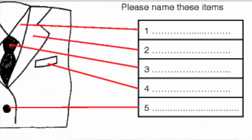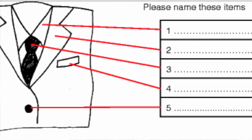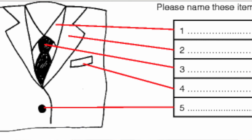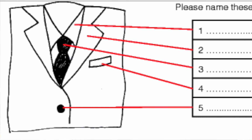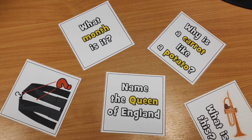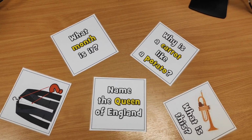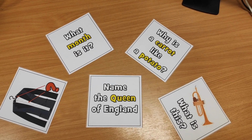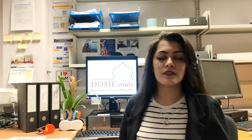Or you might have an image of a suit, which is a Western formal dress with arrows pointing to different parts of the suit, and you have to name the different parts. You may be asked to give the date according to the Western calendar, or you might have to list as many words as you can that start with a specific letter of the English alphabet. Or you might be asked to correctly pronounce and memorize a UK-based address.